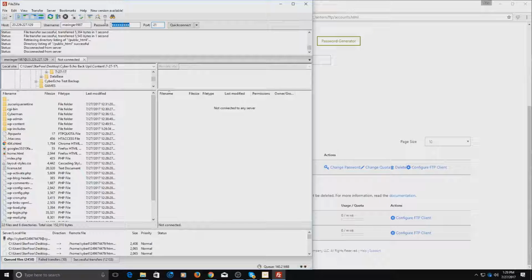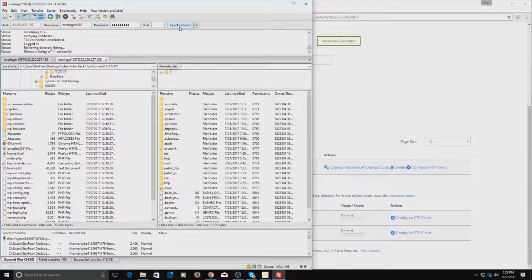Your hosting provider likely cannot give you your password, but all this they should be able to go ahead and get. The port, the username, and the host name, all pretty quickly. Then you do Quick Connect.